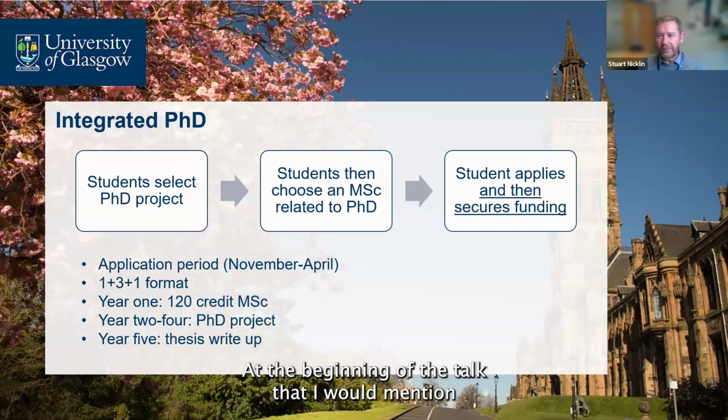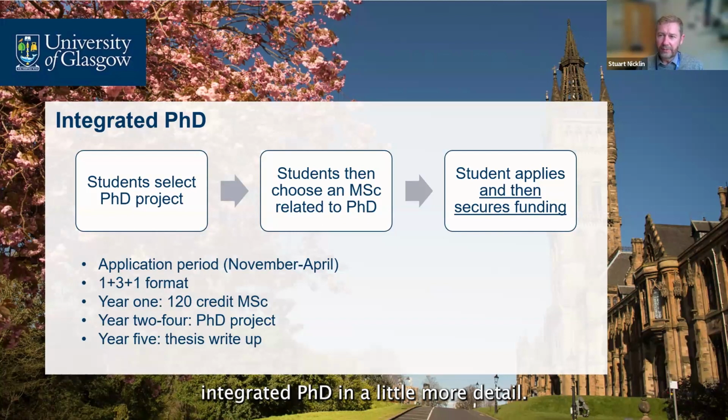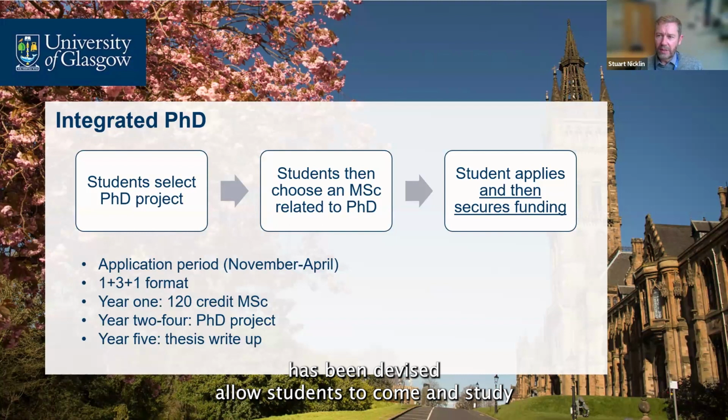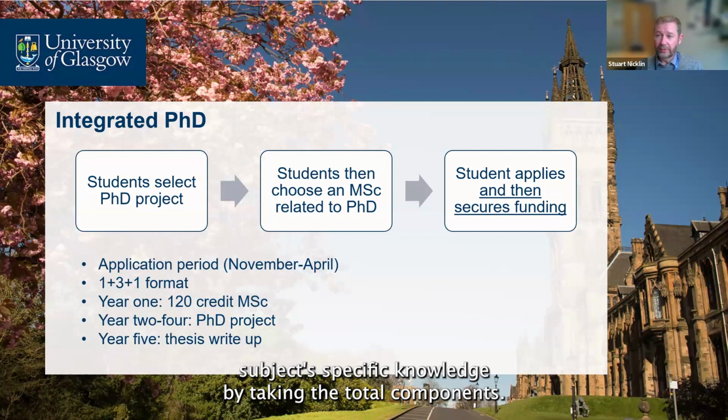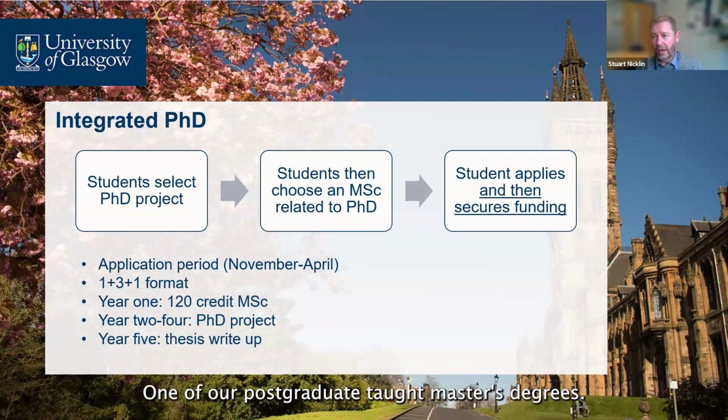I said at the beginning of the talk that I would mention the integrated PhD in a little more detail. So this model of a PhD has been devised to allow students to come and study under one postgraduate research visa, achieve a PhD, but also gain the opportunity to increase their subject-specific knowledge by taking the taught components of one of our postgraduate taught master's degrees.